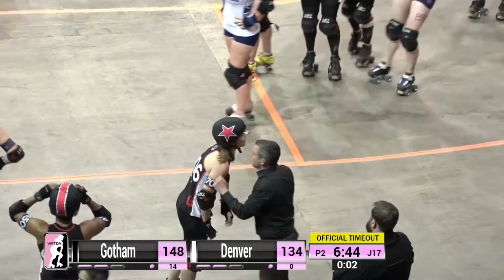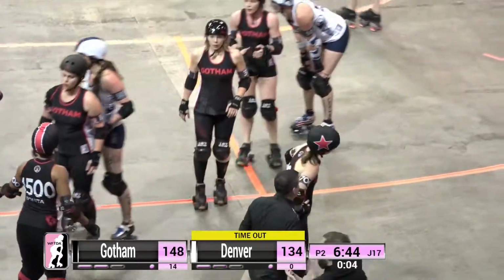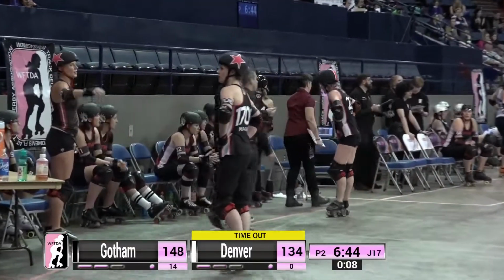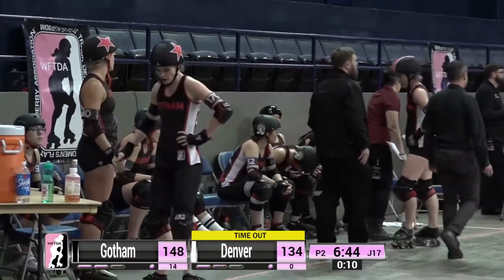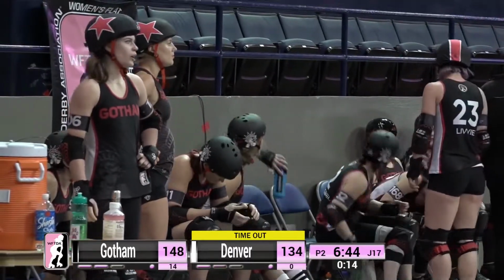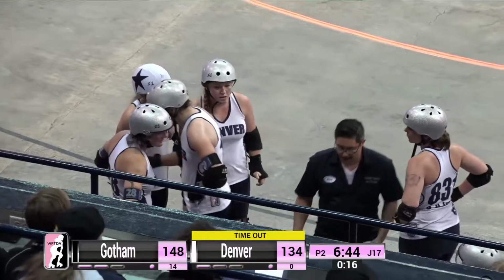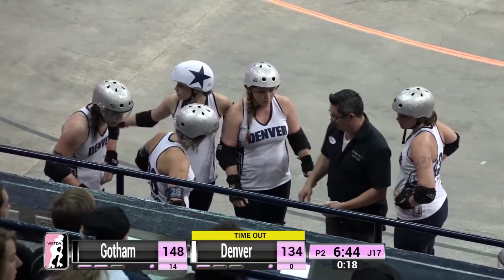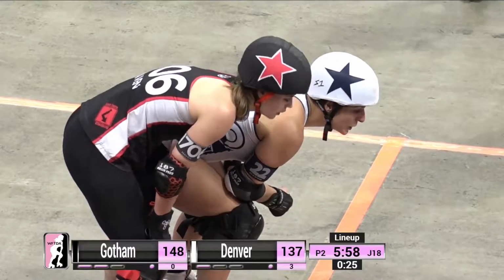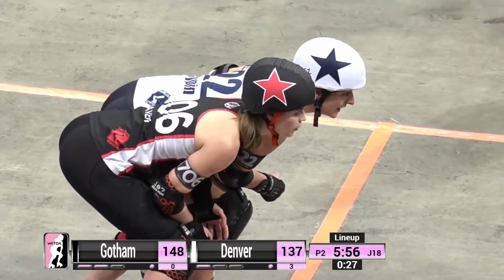But a big answer for Gotham here. After Denver closes the gap and takes the lead, we're back in a tie position. 14-0 jam for Gotham. So I don't want to get too strange with numbers here, Mr. Whistler, but at the half there was a 14-point difference on that straightaway. We saw Kate Sarasara, as you noted, ever so close to breaking through the same opening.